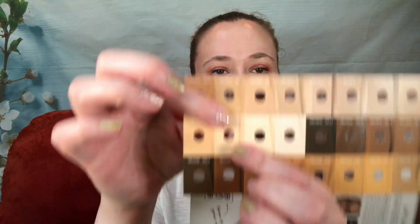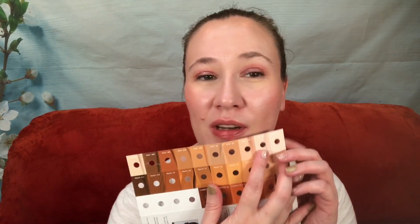Okay, so this is YP3, which is not too far, but it's a little yellow. And then the other one was R2, which was just a little too light for me. I thought it was a decent concealer.